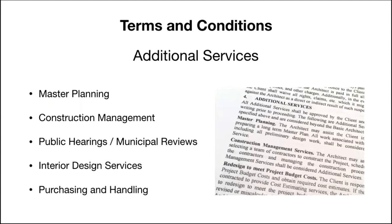Purchases and handling. So once we've selected all that stuff in interior design, now we also get paid for purchasing it and managing the process of getting it from the supplier to the owner and making sure that the tile is the right quantities, make sure it's in good condition, managing all of that ordering and back and forth. We get paid for that as an additional service. And there's lots of other additional services. Just check out the terms and conditions sheet. They're all in there. I just wanted to show a few of them.